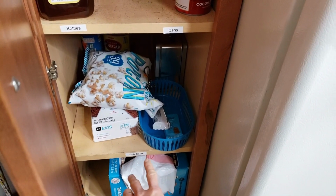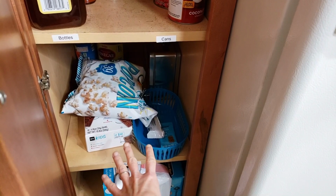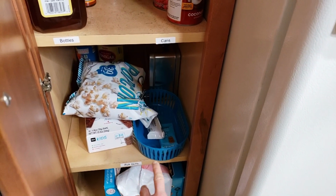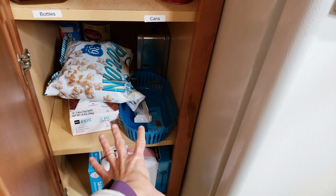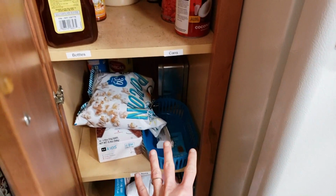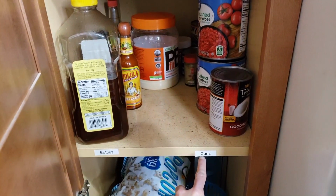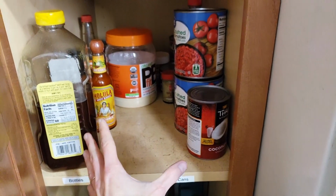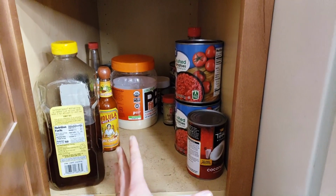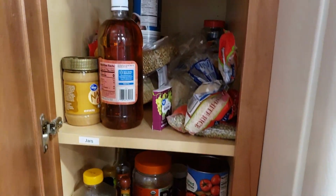It says bulk items. As you can see, I label stuff, but this right here is mostly for Allison's snacks. If she gets hungry, she can come in here, grab from her little basket, and do that. And then up in here, this is where I keep the bottles and the cans. That kind of helps me to keep track and keep things a tiny bit organized. And then up here is all of my jars.